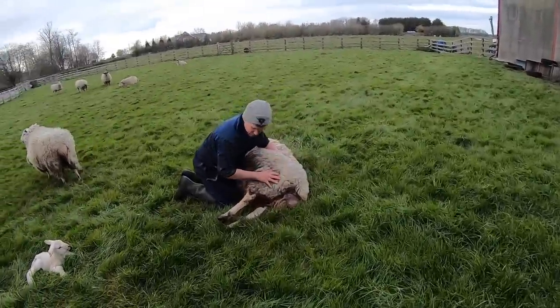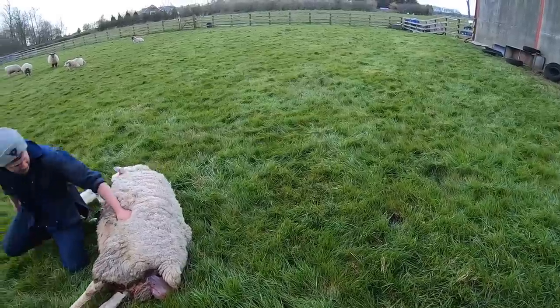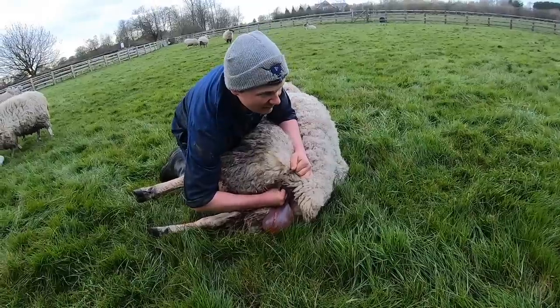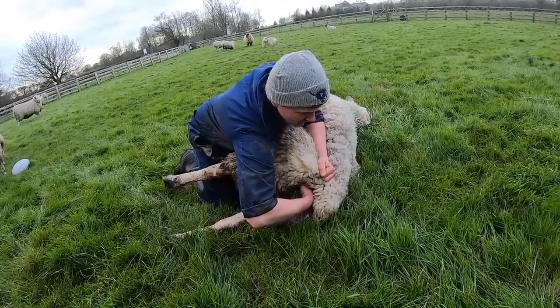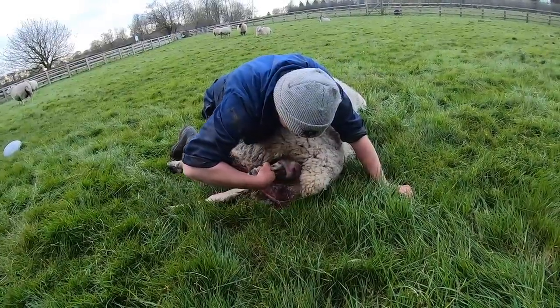Okay, so we have the mum here. I do want to get the lamb there. You wait there, mum. Okay, so I've already had a little bit of a feel. There's definitely another set of feet. Cool, everything you want. Good girl. I should warn people, this is graphic viewing.